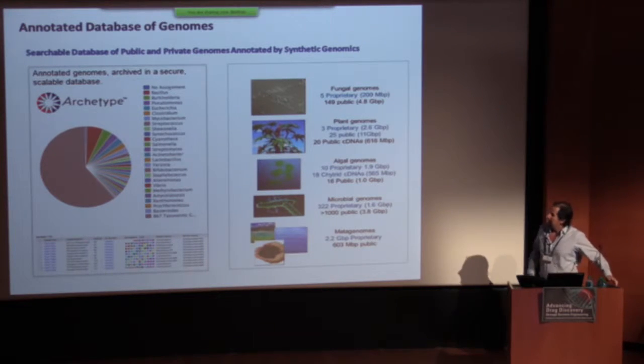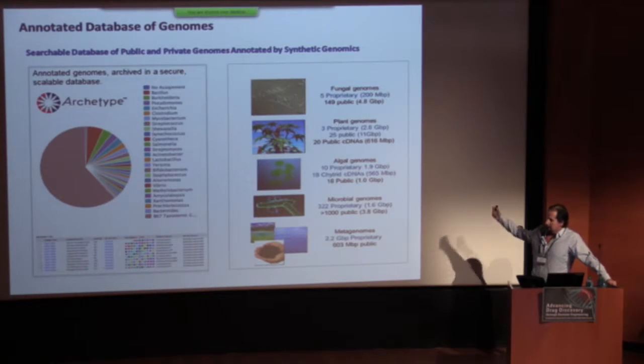Okay, so we have our own proprietary database of annotated genomes that we've collected over the years. So Craig has been out there sequencing virtually everything he can get his hands on, buckets of seawater, things from the Amazon jungle, things from the Mojave Desert. And we've been slowly but surely assembling those genomes, annotating them, and getting them into a database architecture called Archetype.